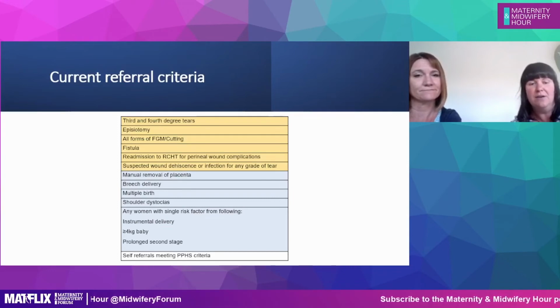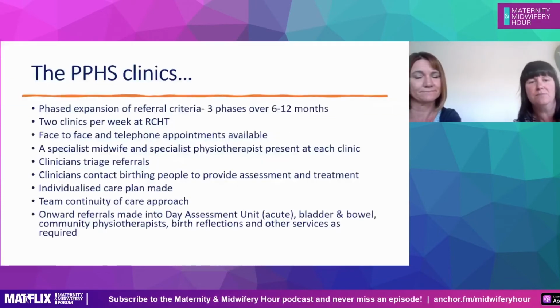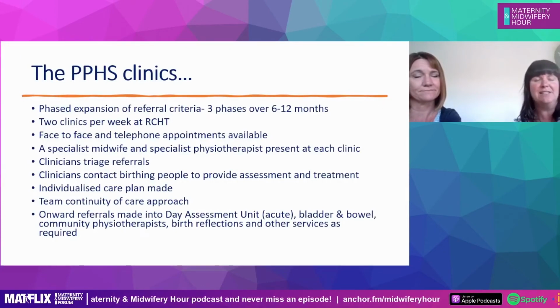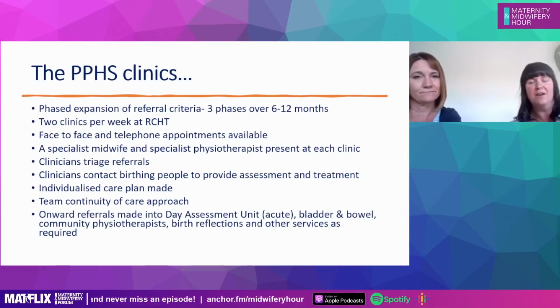Currently, we're seeing women and birthing people up to 12 months postnatally. Again, that's something that hopefully we'll be able to expand in time, but it was necessary to limit that, and that was the NHS England guidance. So at the moment, as I say, we're having this phased expansion of the referral criteria. The physiotherapists and I run 2 clinics per week at the hospital in Truro.